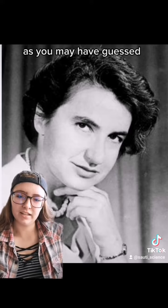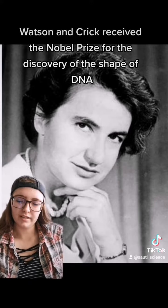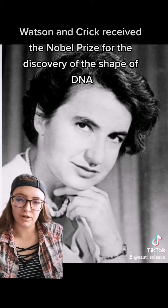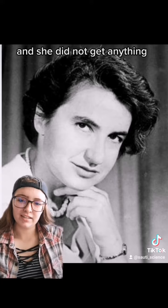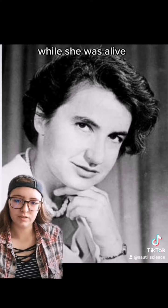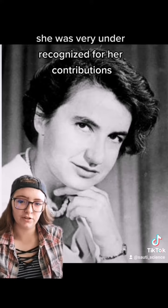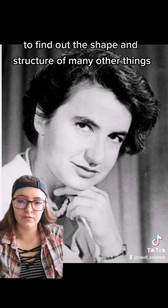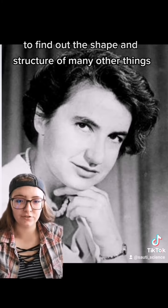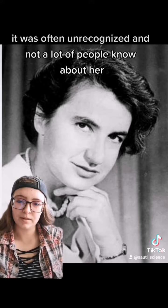Unfortunately, as you may have guessed, she did not get a lot of recognition for this. Watson and Crick received the Nobel Prize for the discovery of the shape of DNA, and she did not get anything. While she was alive, she was very under-recognized for her contributions, because she also used X-ray crystallography to find out the shape and structure of many other things, but was often unrecognized, and not a lot of people know about her.